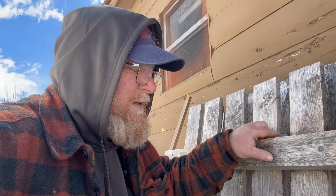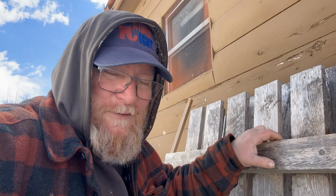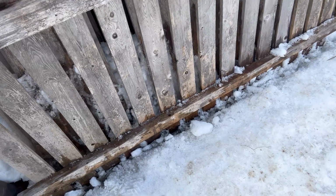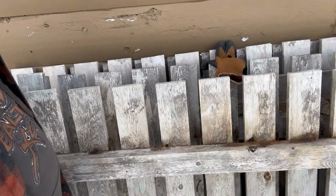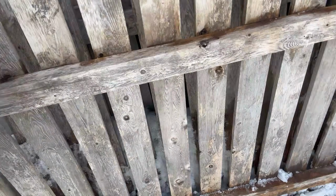So I'm going to work on this a little bit more and see if I can't get this freed up. I think I'm headed in the right direction, but I don't know. We'll see though here. We'll give it a shot. Okay, I think I'm making progress. I've been shaking it, and I do have it coming out more. And it is going side to side, which is good.